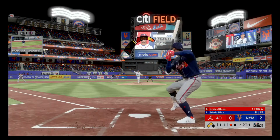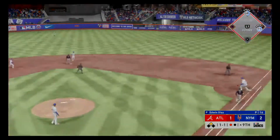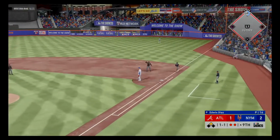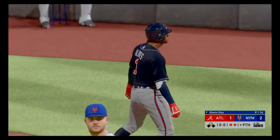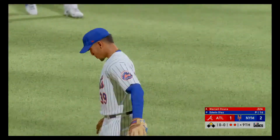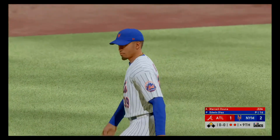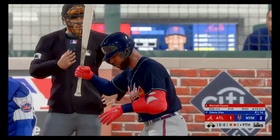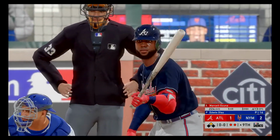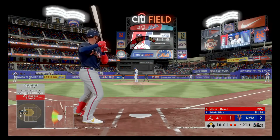Here's the 1-1 delivery. Softly hit to short. Right to him. Throw on to first to be in time, but meanwhile the lead shrinks to 1 here on the RBI ground ball. A simple ground ball to the infield, but the run does come home from third, and they cut their deficit to only 1 run. Digging in, Marcell Ozuna. They'll go to work on getting that tying run home from second.